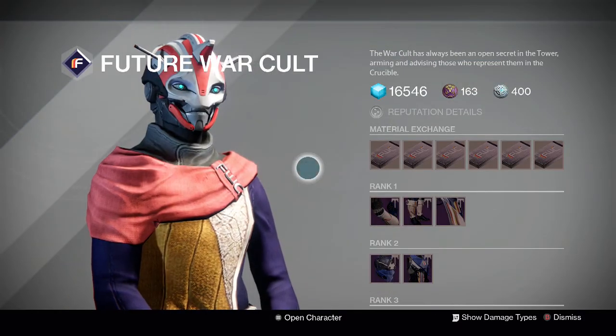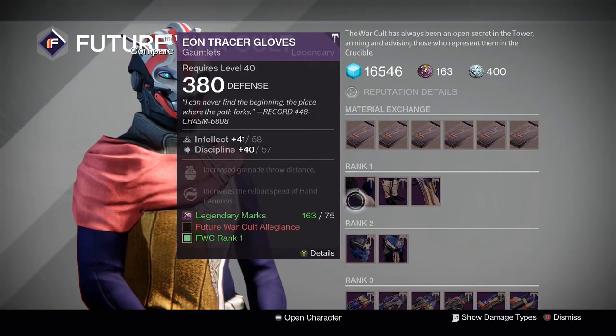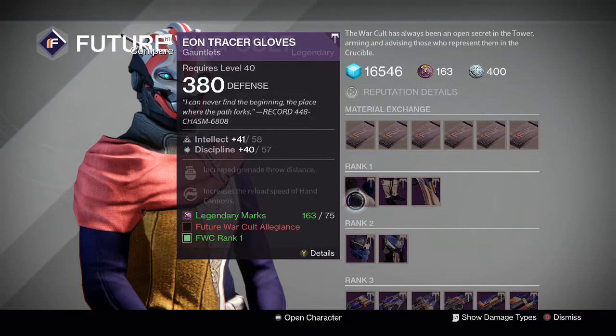Over at Future War Cult, Lakshmi for the Hunters has these gauntlets. One stat point down off of perfect. Intellect is a perfect roll, 41.58. Discipline is one point down at 40.57. So definitely worth grabbing if you don't have a really good roll on intellect, discipline gauntlets, and that's what you're looking for.